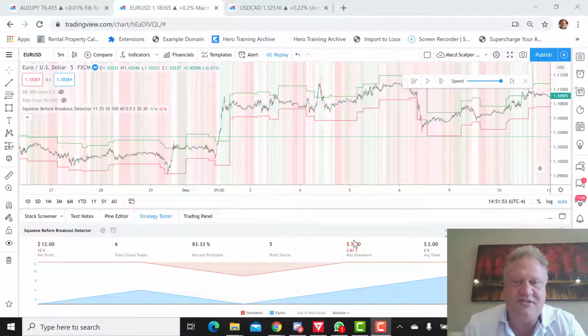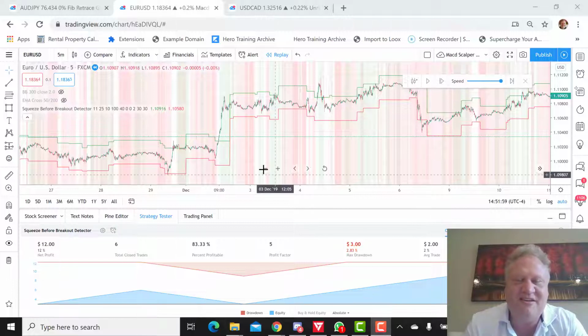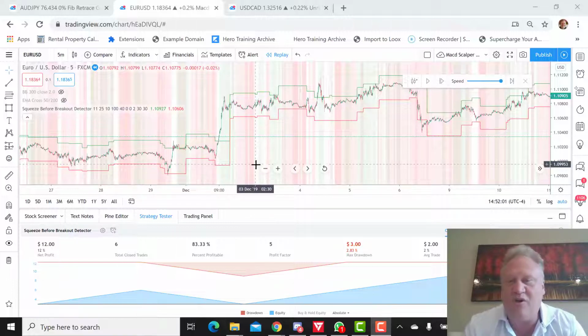So this morning I built a bot. I try to build a bot a day, I believe, sometimes every couple of days. And some of them work, most of them don't. This one happened to work quite nicely. So I'm going to just walk through what this bot does, and maybe you can use it in your trading.